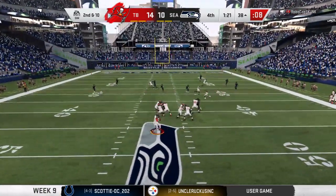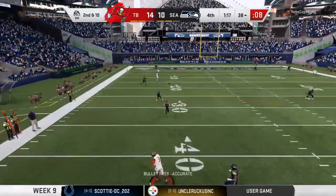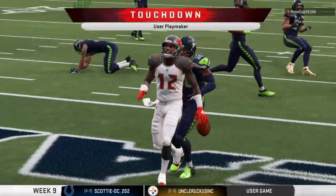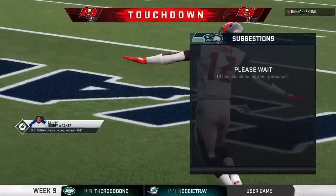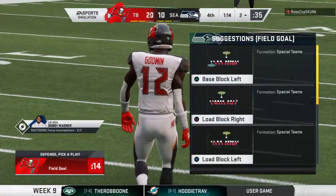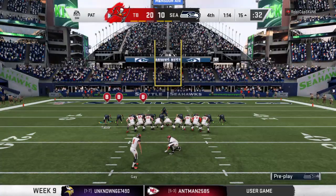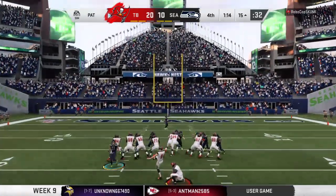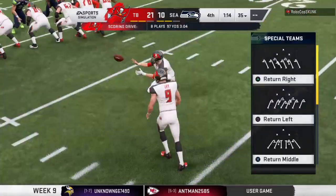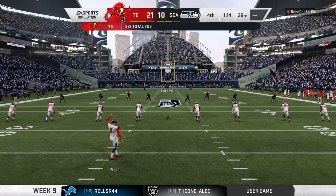Now Winston. Now he'll let it go deep left. And this is taken in at the 5. And he's into the end zone. Touchdown, Buccaneers. Chris Godwin with 2 touchdowns on the season, both in this game, as the Buccaneers tack on to their lead. Extra point by Gay is up and good. And that makes it a 21-10 game.